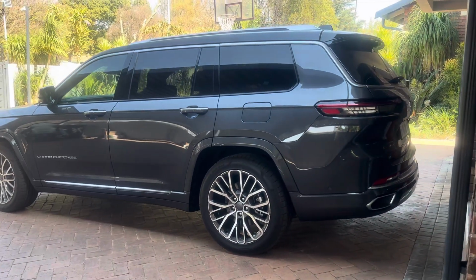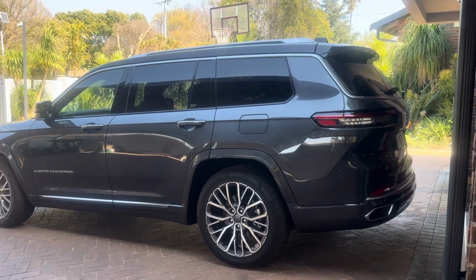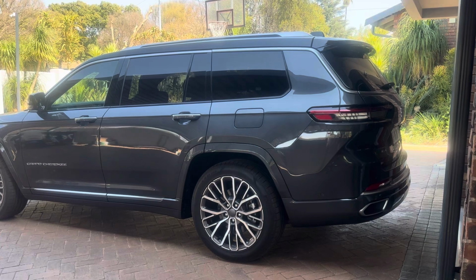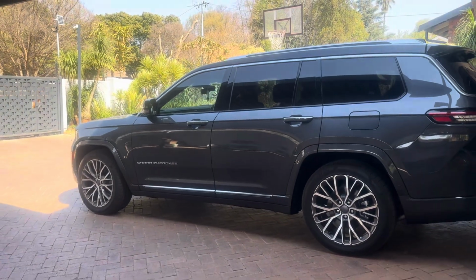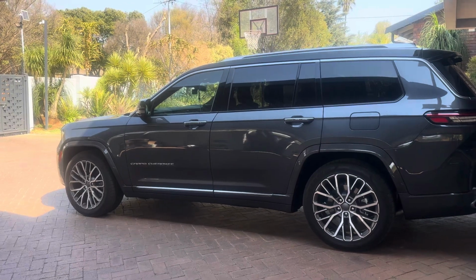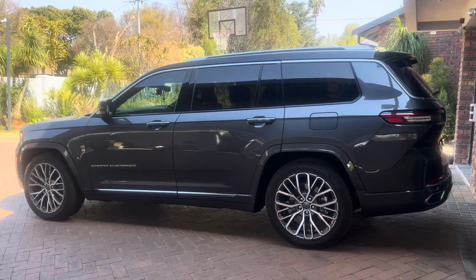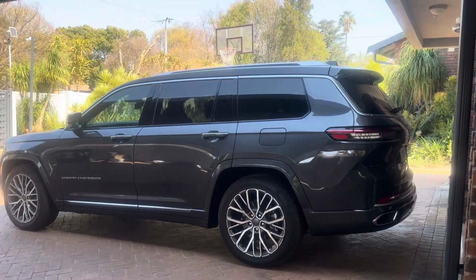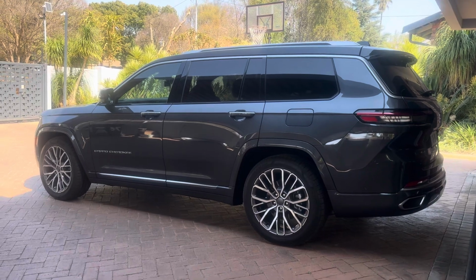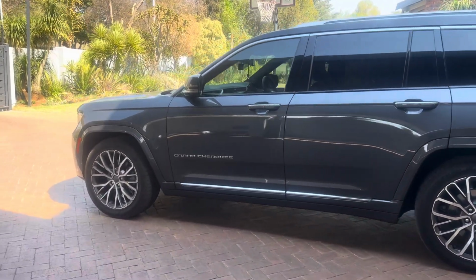It looks really nice. It looks like a car that, if you're seen in this vehicle, you can see that admiration in their eyes. Okay, it's not a German X7 or a GLS or a Q7 or whatever, so you don't really have that brand appeal. But when people look at this car, they know you are a person of choice.